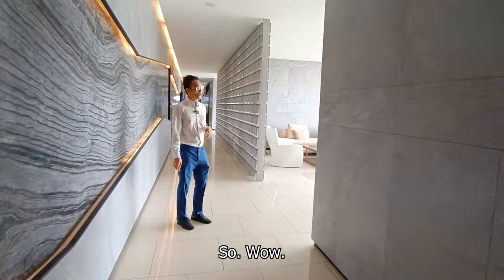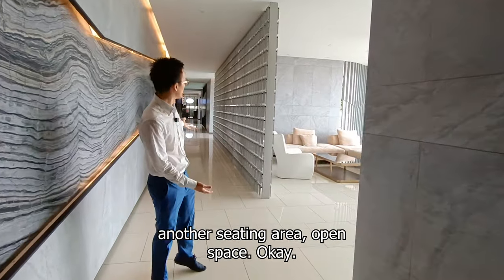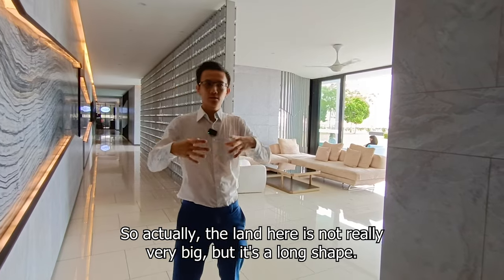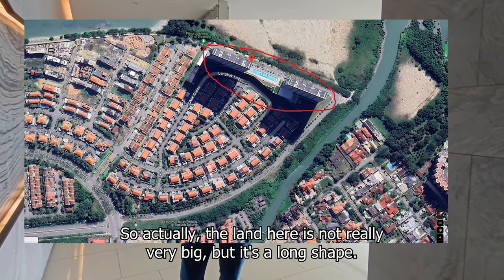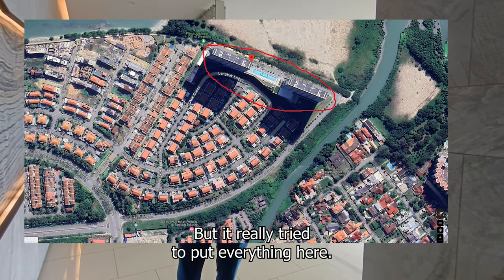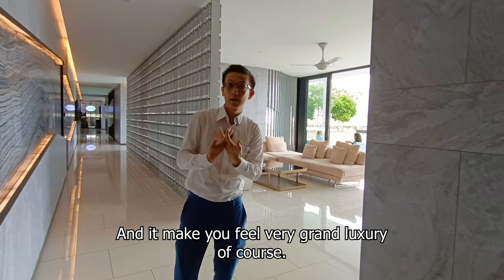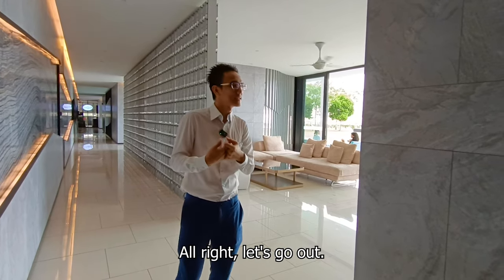So, wow. Another sitting area, open space again. All right. So actually the land here is not really very big, but it's a long shape. But it really tried to put everything here. And you make it feel very grand, luxury, of course. All right, let's go out.